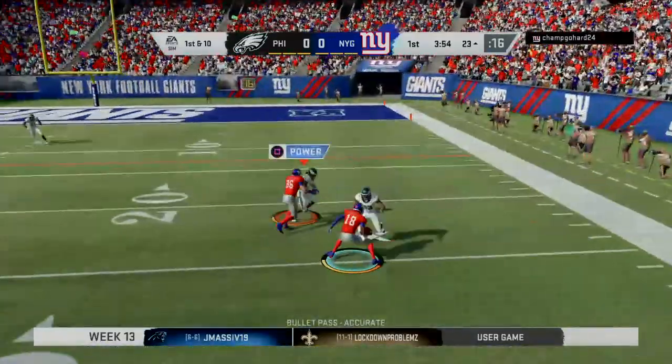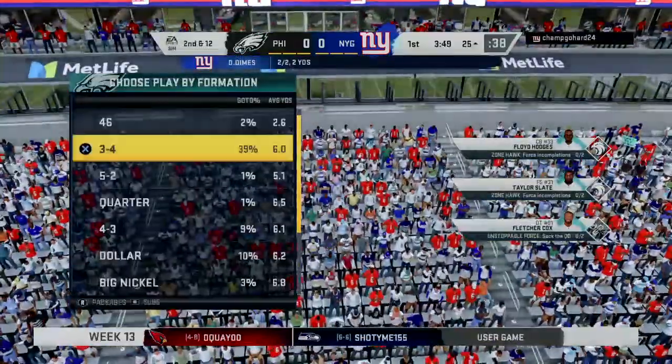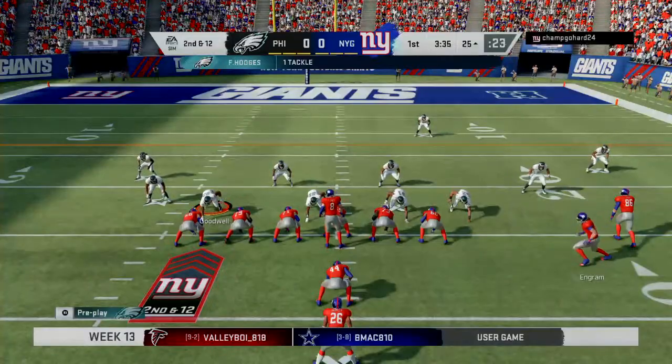On first down, he'll drop to throw. This one caught by Ridley. And he's going to lose yardage and be backed up to the 25. Calling a loss of 2 on the play. And that'll make it 2nd and 12.